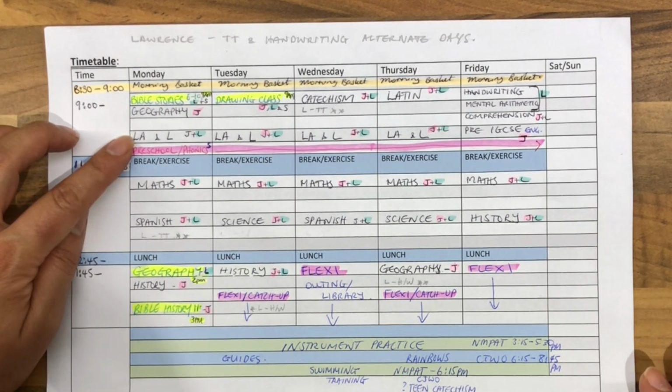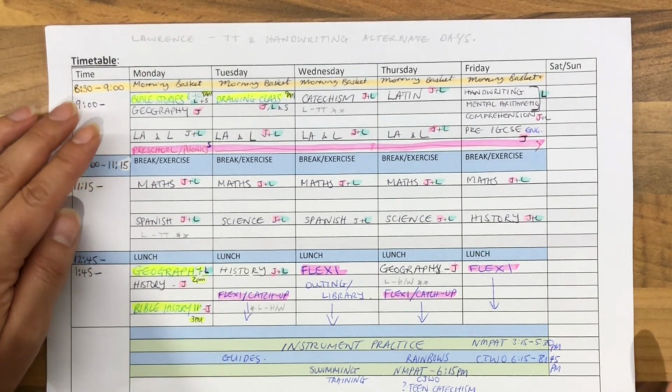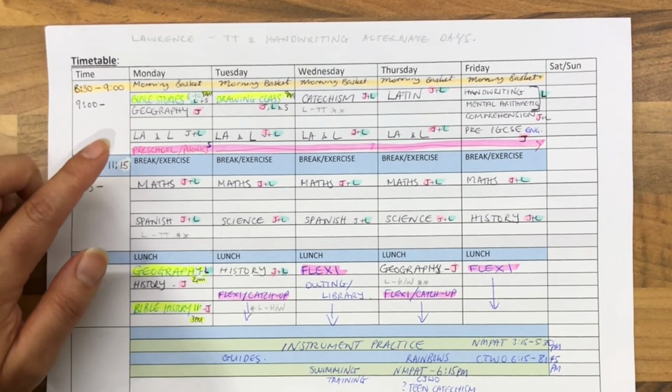It also incorporates some independent work. They have parent-student work and then some independent work. And again, during that independent work, I'm able to then give individual one-to-one attention to my children who need it.